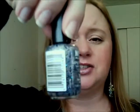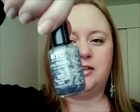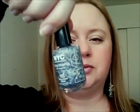And this just looks like ice in a bottle to me, kind of, with the little pink and blue circles in the silver glitter. This is amazing. And how I would wear this, my recommendation to wear this would be to paint your nails with a white nail polish, just an opaque white nail polish, and put this over the top, and it would be amazing.